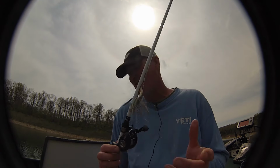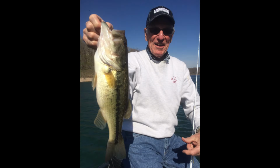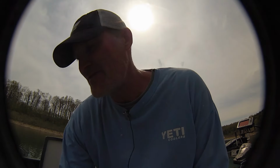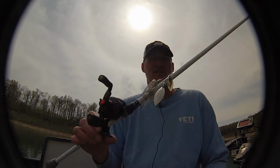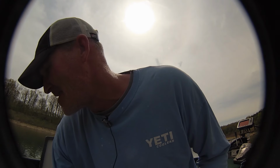This is a War Eagle spinner bait. That's working, and it all depends on what color you like. Try and match the conditions of the water. This is a Sexy Mouse. It's a natural color with a little bit of chartreuse in there to get their attention.